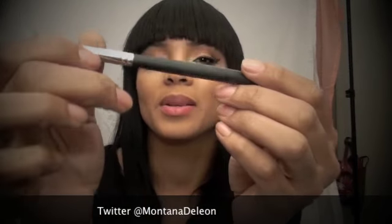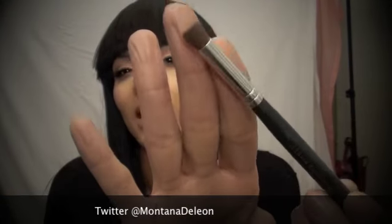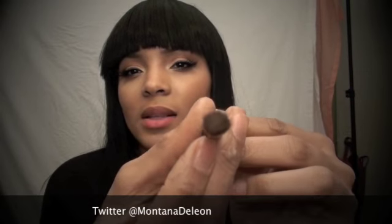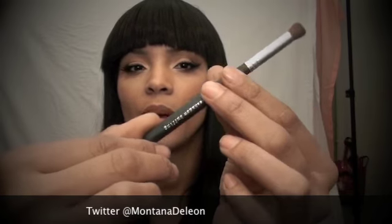I got this brush from Bare Essentials, the Heavenly Eyeshadow Buffing Brush, and this is almost like a blending brush. It's flat and it's kind of roundish. I like this brush a lot, and it's good for blending out. You can blend out and buff out stuff like that. So I like this Bare Essentials Heavenly Eyeshadow Buffing Brush.